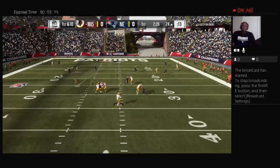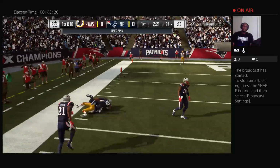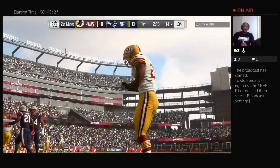A shotgun snap for Smith. And he drops this off to Thompson, complete. And he showcases the spin. A pretty good gain before he's taken down. 10 yards on the pickup there, and it'll be 2nd down.